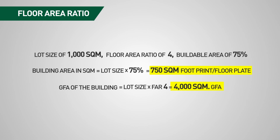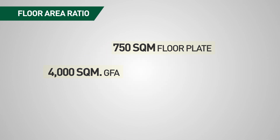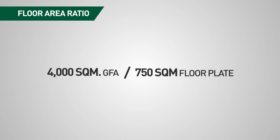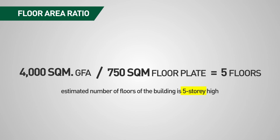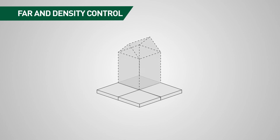With those figures, you'll be able to compute the number of stories of a building by dividing the GFA by the floor plate. 4,000 square meters GFA divided by 750 square meters floor plate equals 5 floors. In this example, the estimated number of floors of the building is 5 stories high. This illustration simply expounds on how to get an estimated number of stories of a building based on the assigned floor area ratio.